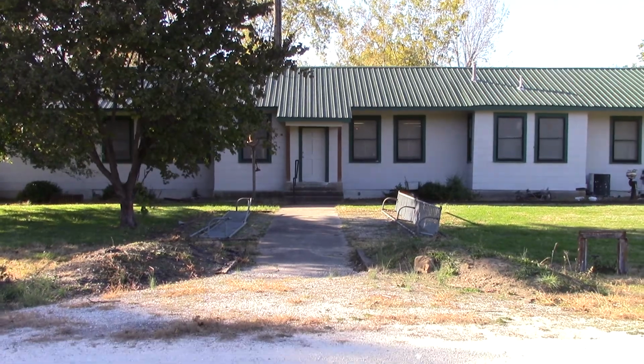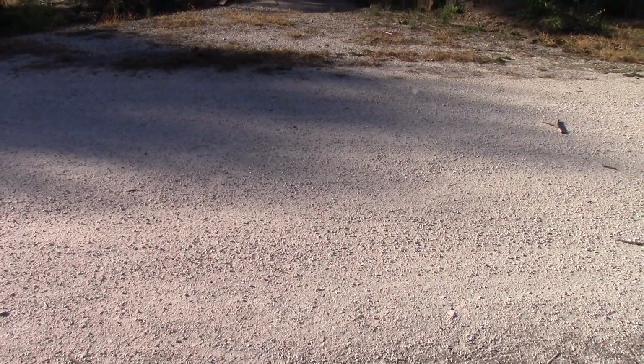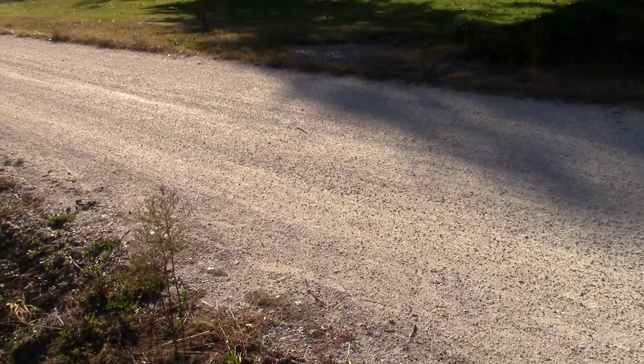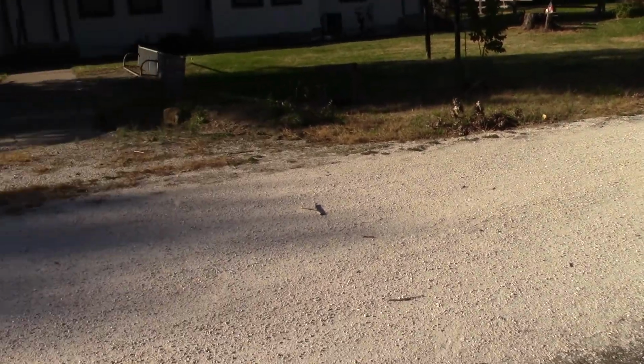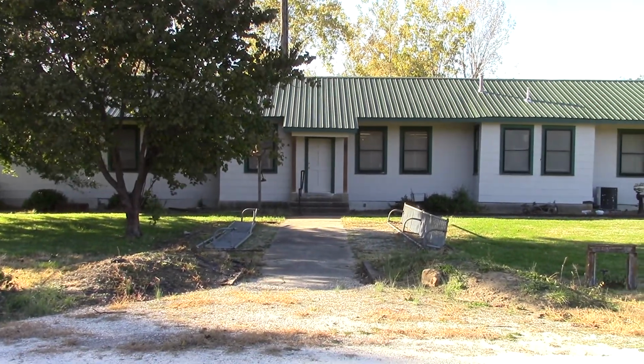I am standing on what used to be part of the, well, it still is the trail itself, but it used to be the railroad track for the MKT line. MKT, I will say, is Missouri, Kansas, Texas rail line. Obviously, there are no railroad tracks left on the line, but what we do have is the depot building, the back of the depot building, what used to be the depot building.